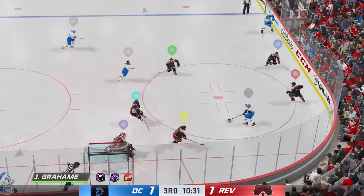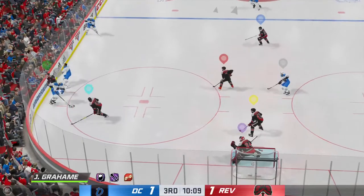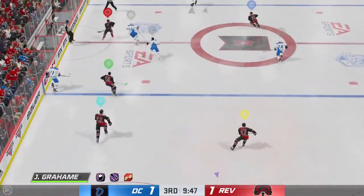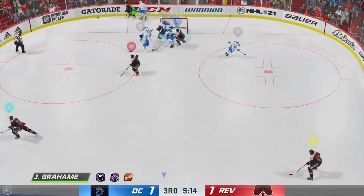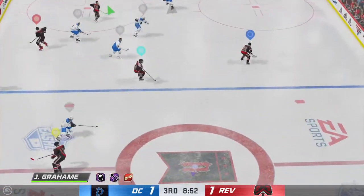Nice feed from the boards. Move to the middle. No room for that one to get through. Toronto's got the puck along the boards. From the left wing, takes the feed. Centering pass. Can't connect. Takes a bump and loses control of the puck. And he coughs it up with the pass.